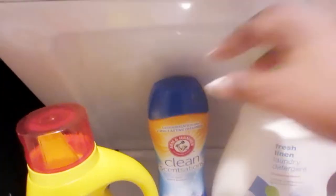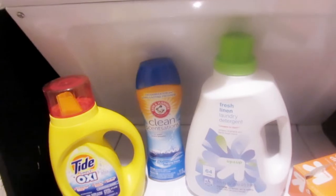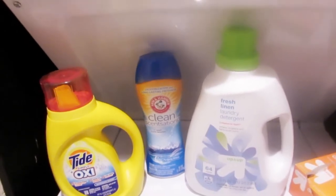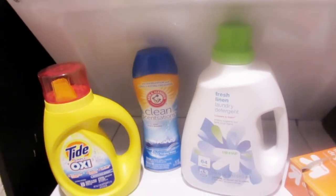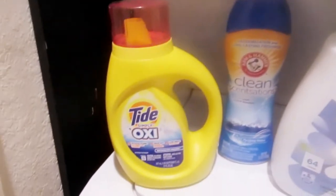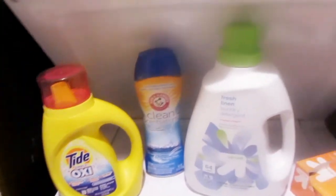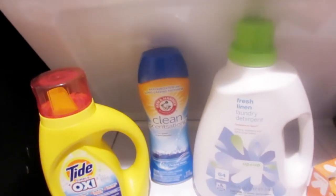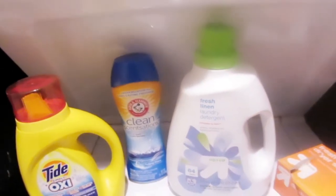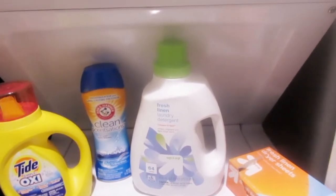I do have some Arm & Hammer Clean Sensation and wash scent boosters. This is the scent of purifying waters, and also with the Tide Simply Oxy, it's in the scent of refreshing breeze. I just grabbed these. It's my first time ever using these, so I want to go ahead and try those and see how they smell. Honestly, you guys, I love washing my clothes and things that smell really, really good.